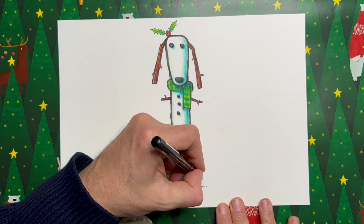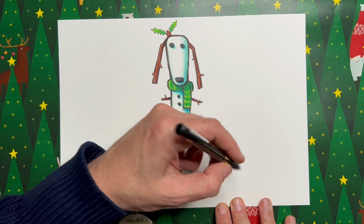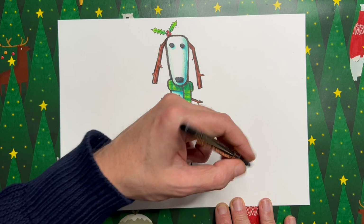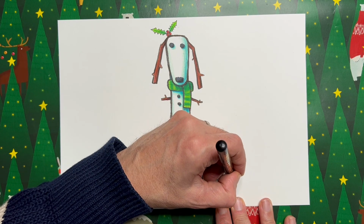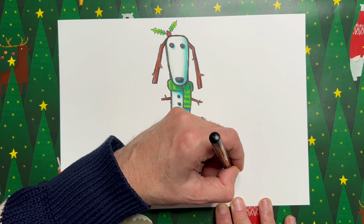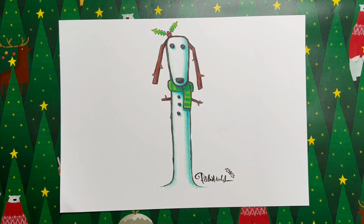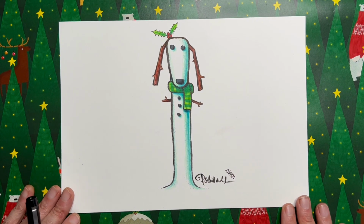What we need to do, we need to sign our drawings. Of course we do. Here we go, let's do the full signature. There we go. I've got to add a bit of holly, like that, like I've been doing in all my little festive drawings. Just a very simple little holly design, like that. And I'm super proud of it.